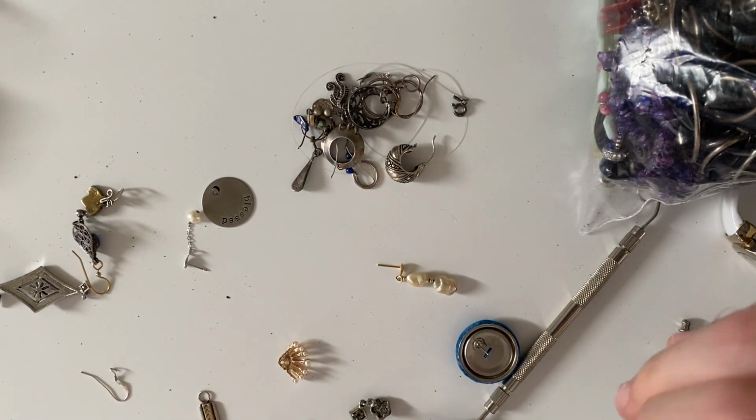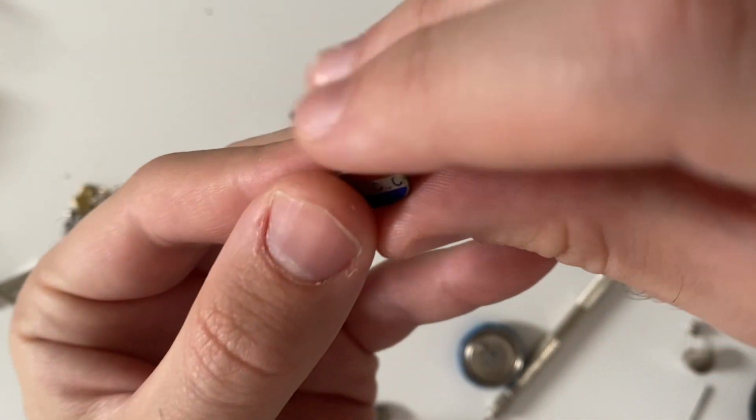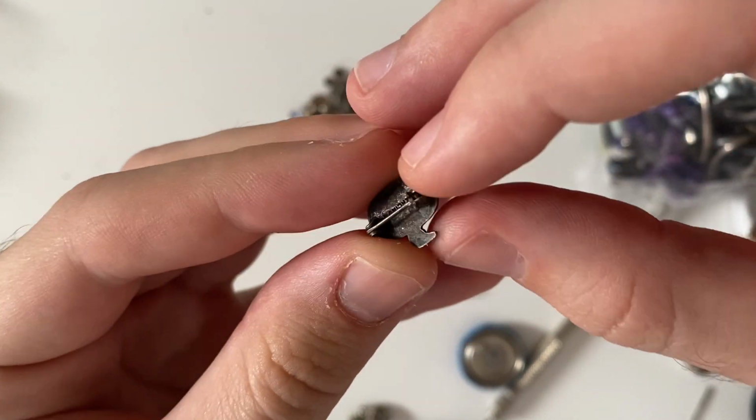Oh, and also, before I forget, in the bag before I ended the video, this was in the corner. Sterling Little Curling Club pin.